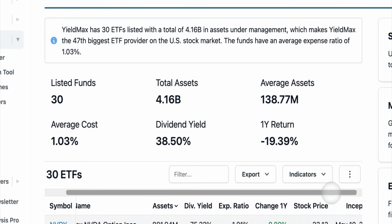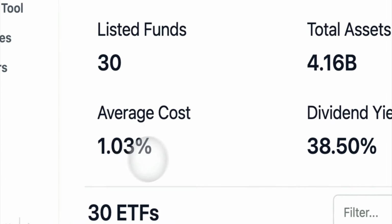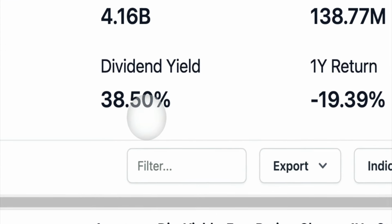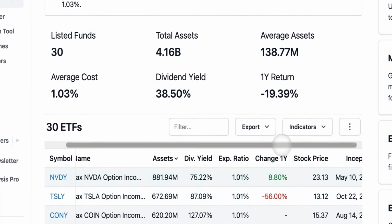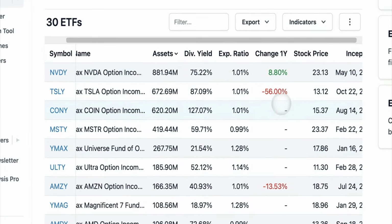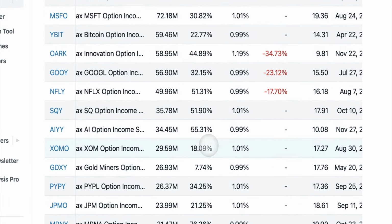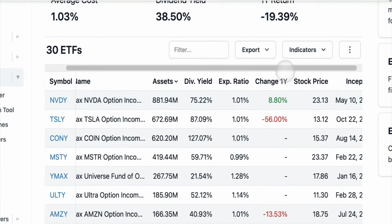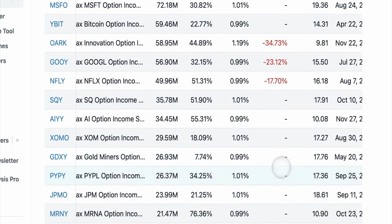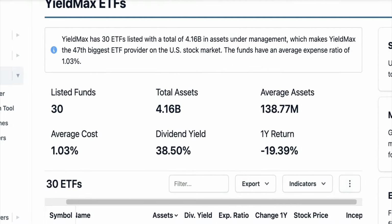So far, if we look, the total asset is 4.16 billion, average asset is 1.38 million, average cost is 1.03, and dividend yield is 38.50. That's an average, right? The 1 year return is 19.38, but this number is not all accurate because some of them didn't list a return, so don't take that number. This yield number is accurate because they have all the yields all the way to the end except the short one, which is brand new. But when it comes to return, there's only a list of a few of them, so we can't really do an average on the actual return itself. Plus the dividend is not part of this return.